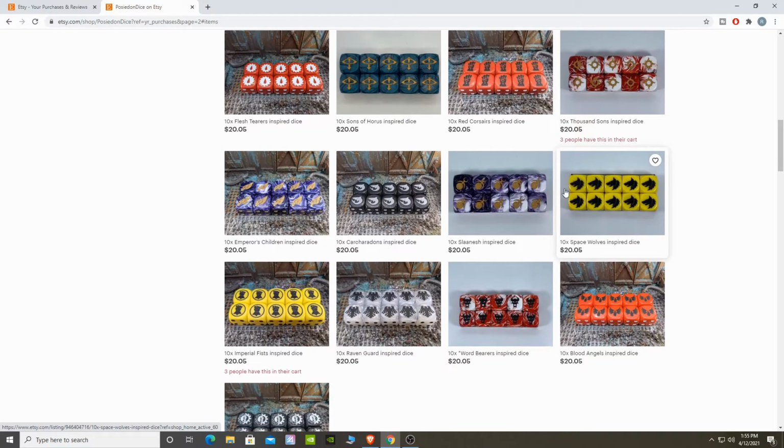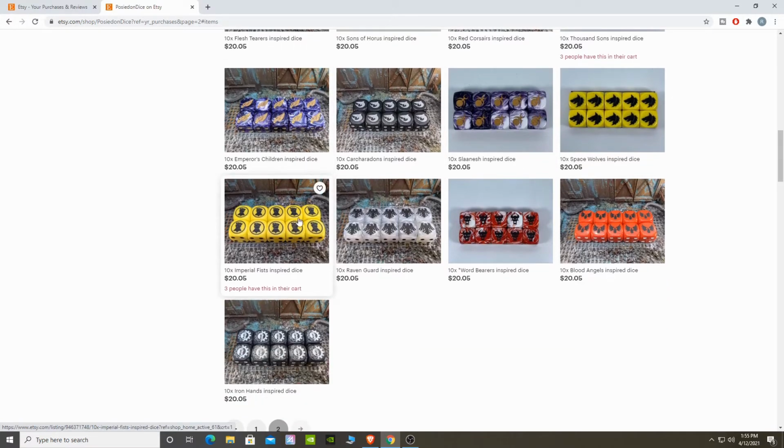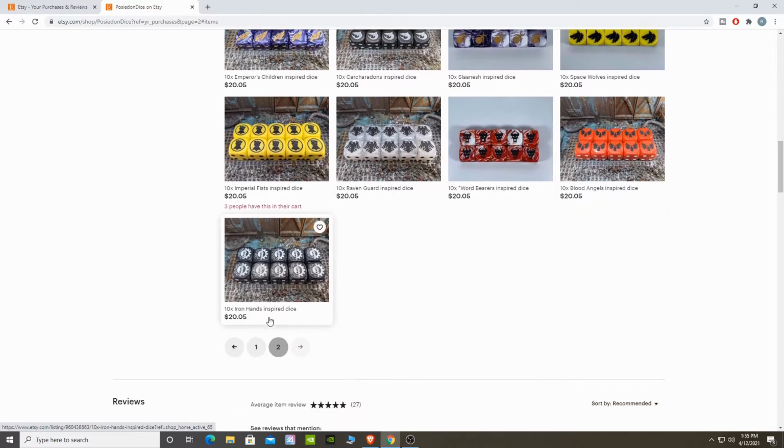Now that's what I'm talking about. Slaaneshi gold and that marble, that's Slaanesh. That says Slaanesh, however. More Cadians, Shark Boys, Emperor's Children, looking nice. Imperial Fists, look very close to the limited run for them back in 8th edition when their codex came out. Some Raven Guard dice, looks legit. Word Bearers, doesn't look that great. Blood Angels, looks okay. And Iron Hands, so not too bad.